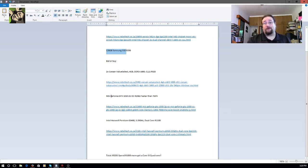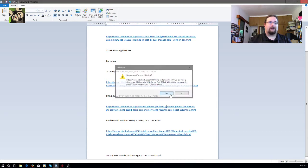Now a few years ago you wouldn't be able to do this, but the way NVIDIA has structured their cards, it actually makes this well worth your while to build. Okay, you can actually get an MSI GeForce GTX 1050 at 2GB. Okay, and that costs you about 2,082 Rand. So it's this card here.